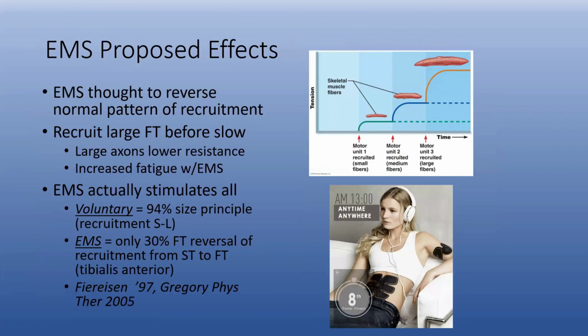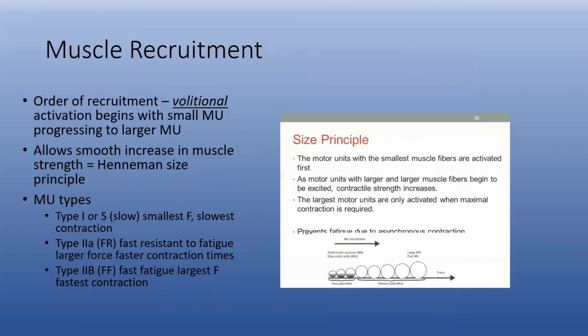Muscle stim's proposed effect is thought to reverse the normal recruitment pattern. We're going to dive into the science a little bit. When you get electrical muscle stim, it stimulates the large fast twitch fibers before the slow twitch fibers. And you need those fast twitch fibers when you get under a heavy load. Those muscle fibers are the ones that take over. But really what you need is a slow, graduated recruitment to really make it work.